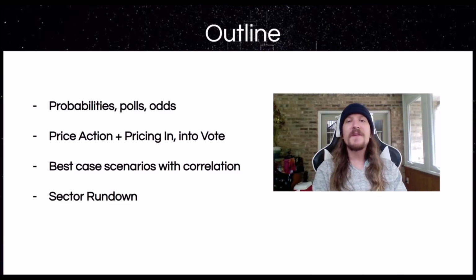So the outline of this video, we're going to be looking at probabilities, polls, and odds, as that is the data that the market is using to begin to price in some of these scenarios and outcomes of the vote. The price action as we lead up to the vote itself is going to be important, determining whether we're looking for a sell the news event or whether we're looking for a volatile move in the opposite direction if perhaps the market prices in the wrong result.